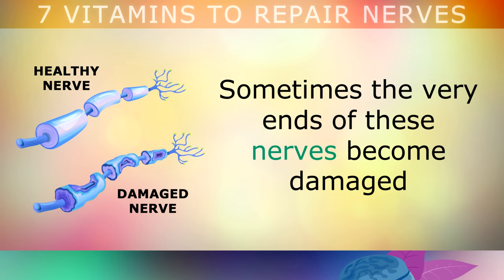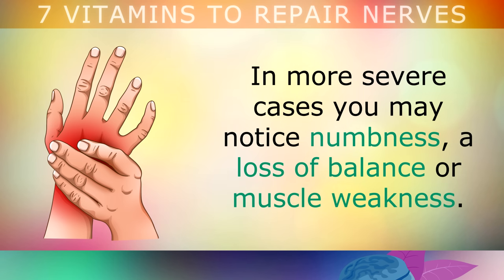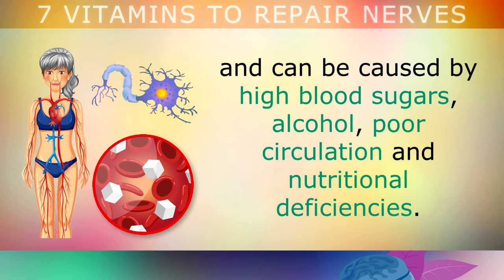Sometimes, the very ends of these nerves can become damaged, which often causes a sharp shooting pain, especially in the toes or the fingertips. In more severe cases, you may notice numbness, a loss of balance, or weakness in your muscles. This type of nerve damage is what we call peripheral neuropathy, and can be caused by various issues such as having high blood sugars, drinking too much alcohol, poor blood circulation, or deficiencies in certain nutrients.